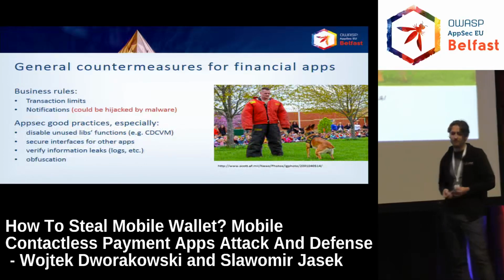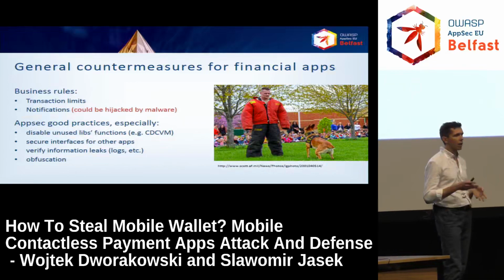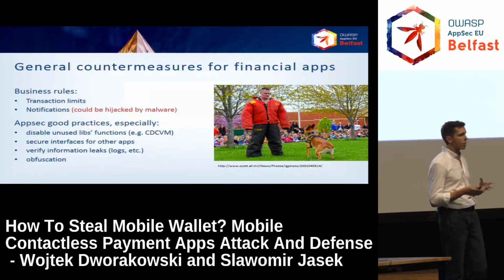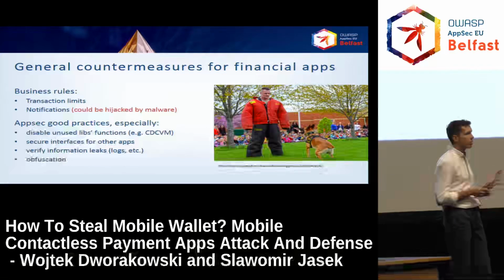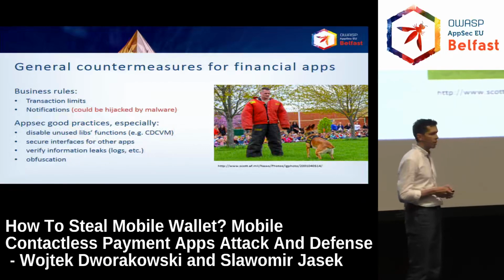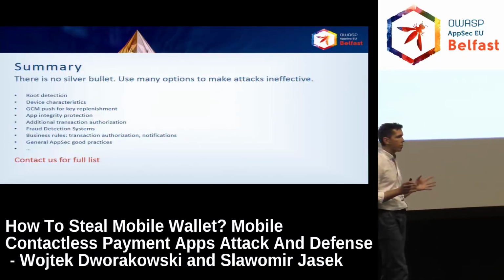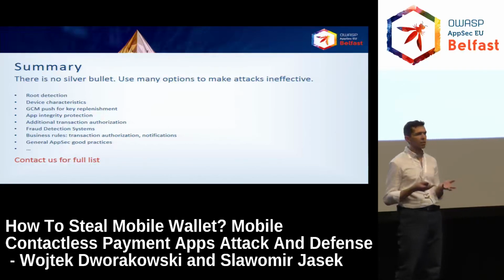And we should also use good application security practices. Especially, we should disable unused methods inside the APIs. We should secure interfaces for other applications, and we should ensure that there is no information leakage in logs, etc. That's common for all applications, but it should be especially applied in these financial mobile payment applications. So as a summary, there is no silver bullet. You have to use many defense options to increase security and to make attacks ineffective.